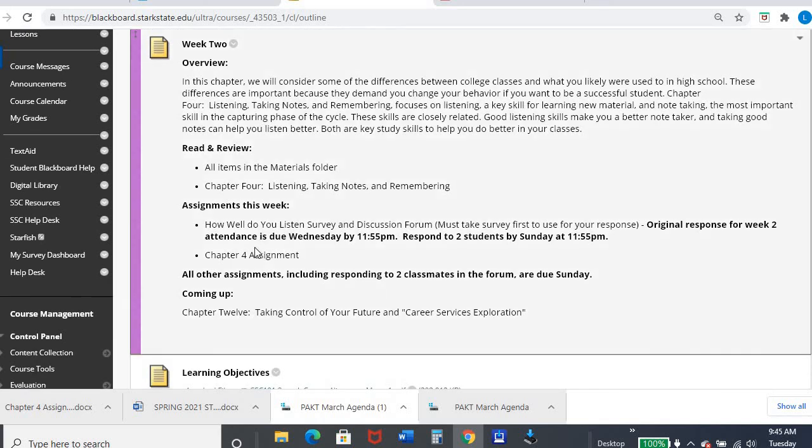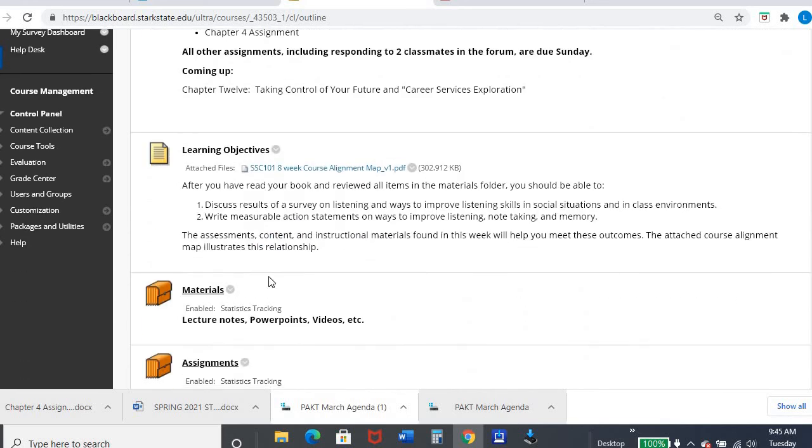And you will have 2 assignments this week. You have another discussion forum, just one discussion forum this week. You have to post your original response by Wednesday for week 2 attendance, respond to 2 classmates by Sunday, and then your Chapter 4 assignment. So let's take a look at what you're doing.